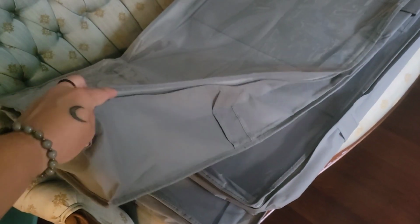Another thing for the girls is this. These are 4 under bed storage organizers. I actually ordered 2 more after this to put under mine and my husband's bed for bedding, because if you saw that last video where I did the laundry room stuff, we still really have too much bedding.